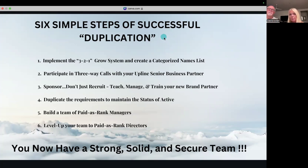That's awesome. You know what I like about this duplication process, Linda and David? I like the fact that you can duplicate whether you're doing things that are good, but you can also duplicate things that are bad. Exactly. You need to share with your new brand partners the things that worked with you, that made you successful, but you also need to share with them what did not work for you so that they can learn by your mistakes and not waste their time. Again, their time is valuable.